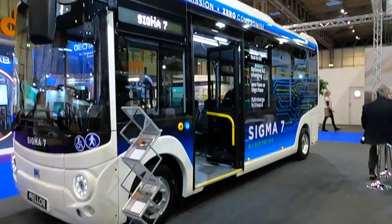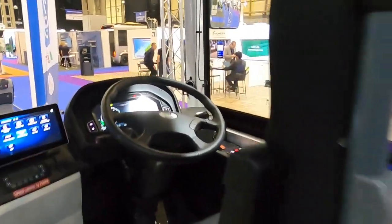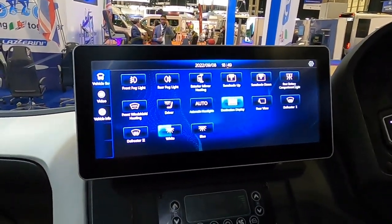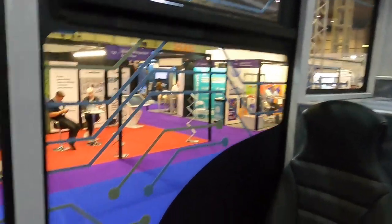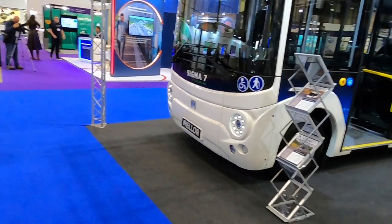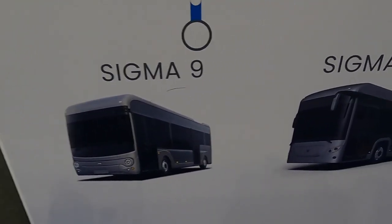Here we have the Sigma 7. This vehicle is a 16-seater. It is the shortest of the range. And you can see the full range on this graphic here.